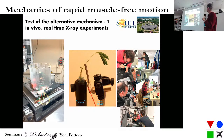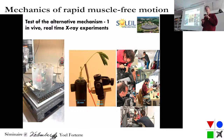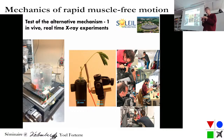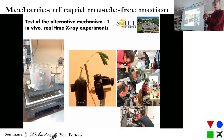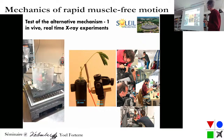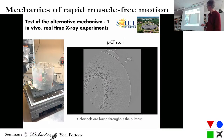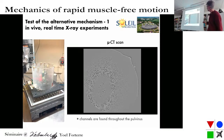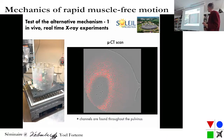The nice thing with the synchrotron is that it has a very coherent beam, so you can use the phase, the interference of the beam, to enhance the contrast, not only the beam absorption. So this is the setup. We trigger the trap externally, electrically. And indeed, when you look at the micro CT scan, you see a lot of air pockets between the cells, and you also see a strong gradient of air pocket density.